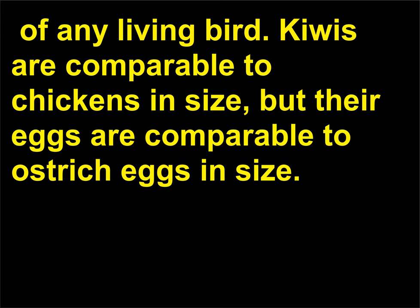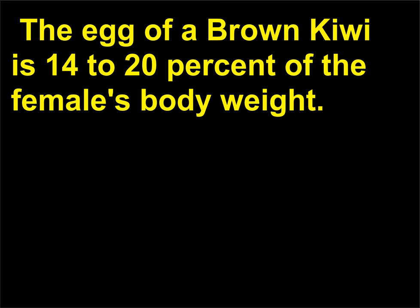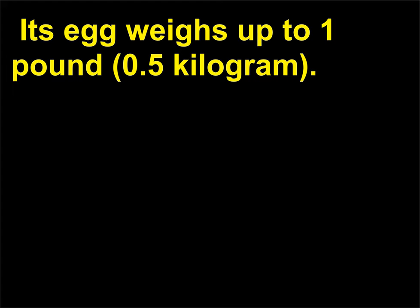Of any living bird, kiwis are comparable to chickens in size, but their eggs are comparable to ostrich eggs in size. The egg of a brown kiwi is 14 to 20% of the female's body weight. Its egg weighs up to 1 pound, 0.5 kilogram.